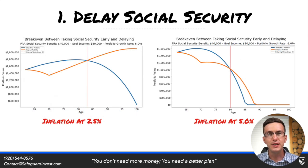And note, because of these COLA adjustments, depending on where we see inflation rates, it will move your break-even analysis for Social Security. For instance, if we look at normal inflationary times with inflation running at 2.5%, and we look at the difference between filing at 62 versus delaying to 70, we would expect that break-even of delaying until 70 to fall right around age 83.